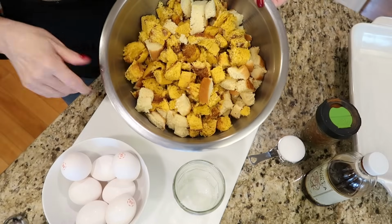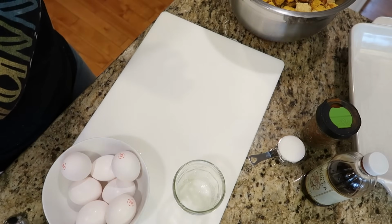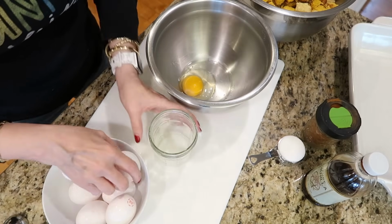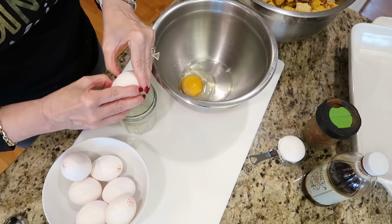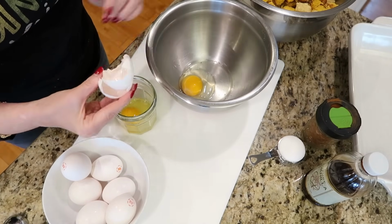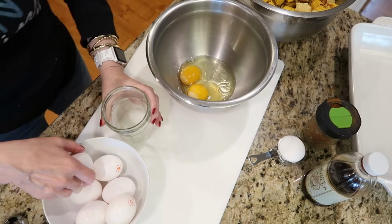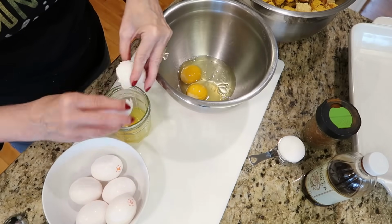So you're going to set your bowl full of your bread aside, and in another smaller bowl you're going to start cracking your 8 eggs. I always like to crack them first into a small cup just in case you get an egg that may not be as fresh as you want it. You don't ruin your whole mix. So you're just going to crack these and add them to your small bowl.